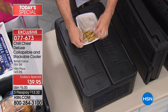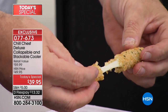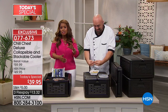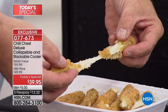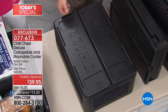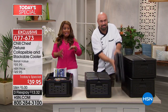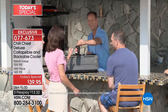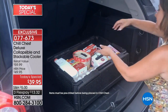I know a lot of you live 20, 30 miles away from a grocery store. This is going to be perfect for you if you live a far distance from the supermarket. As well, if you are that soccer mom, or if you and your family love being outdoors, maybe it's finally warmed up where you are, I would get this in a heartbeat. Absolutely. Because think about it. It's iceless. It's foldable. It's lightweight. It's stackable. It is going to keep all of your pre-chilled food cold for up to 5 hours without ice.